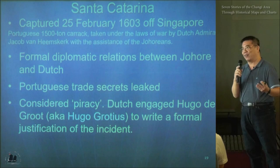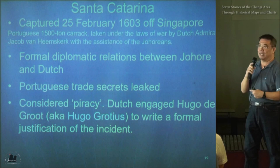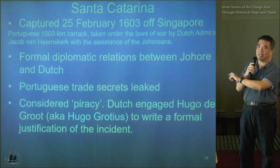And they know, wow, what kind of treasures are in this area. So the other European countries start wanting to come here and trade, or actually pillage the area. Then the third most critical thing is that this act was considered an act of piracy at that time because of the current laws at that time.